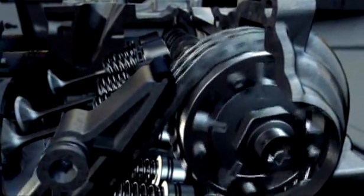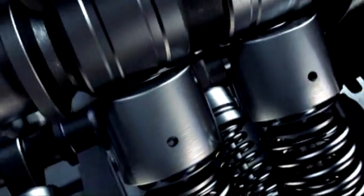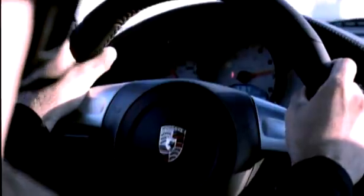The dry sump lubrication derived from racing sport ensures a reliable supply of oil to the engine, even in sporty driving style. VarioCam Plus is a system to regulate the intake camshafts and to adjust valve lift for high power and torque, less fuel consumption, and lower exhaust emissions. The transmission. Via a sports-tuned 6-speed manual gearbox or with 5-speed Tiptronic S, giving you both manual and automatic shifting.